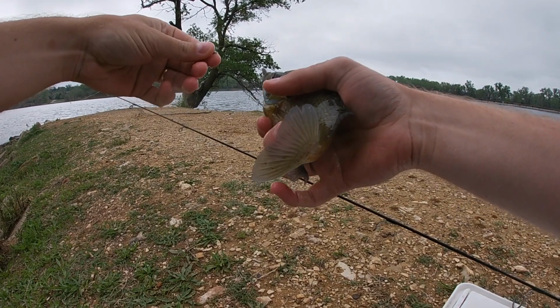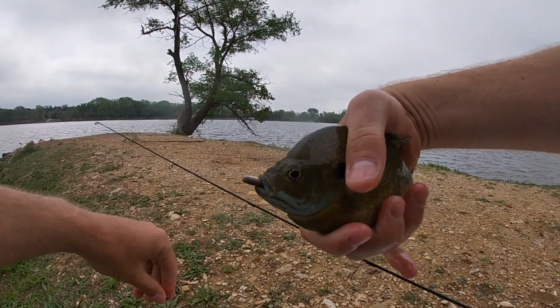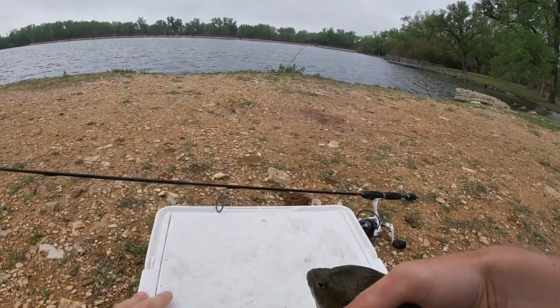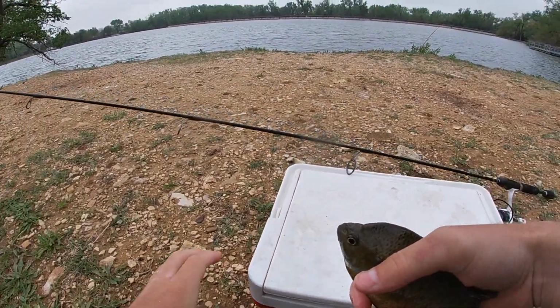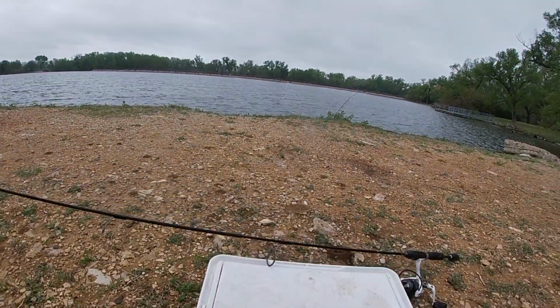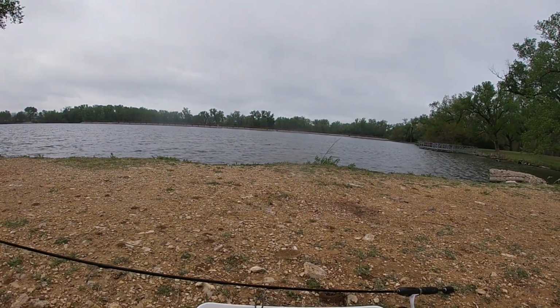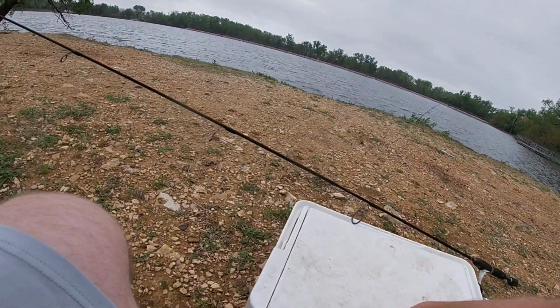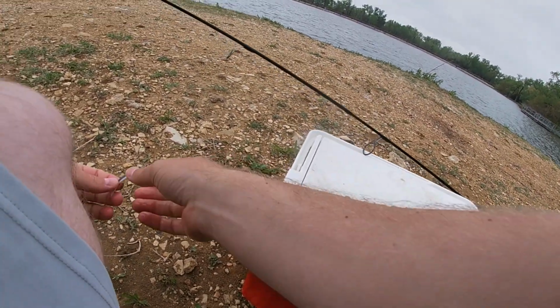That one knocked my minnow off. Oh, there it is right there. Look at that. It's your unlucky day, buddy. We're getting that minnow back. My lucky day, though. Let's see, what's that make? So I've got 3, 6, 7, 8, 9, 10. So that's really all I need for baits this weekend.